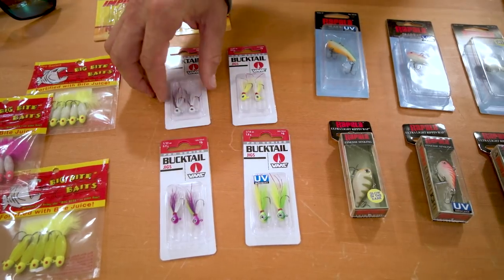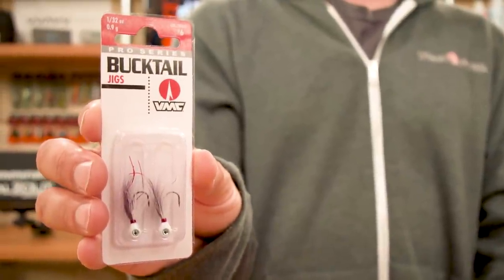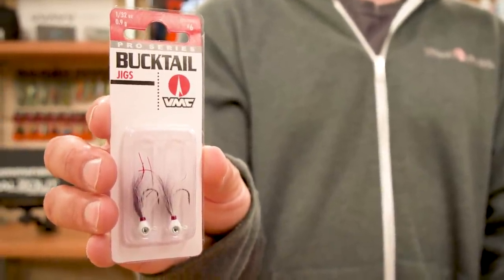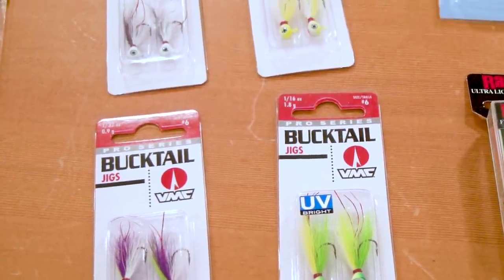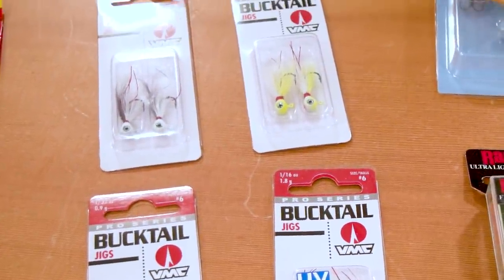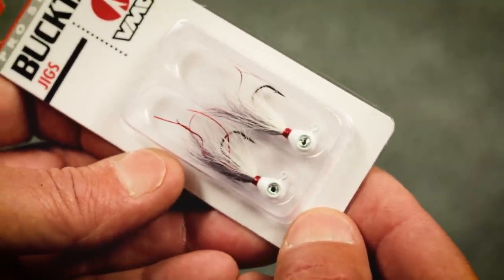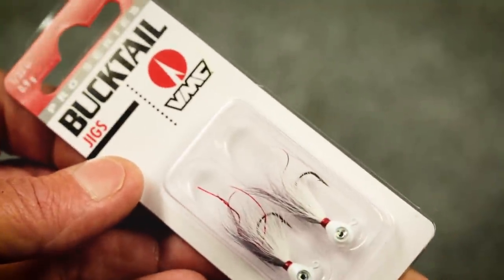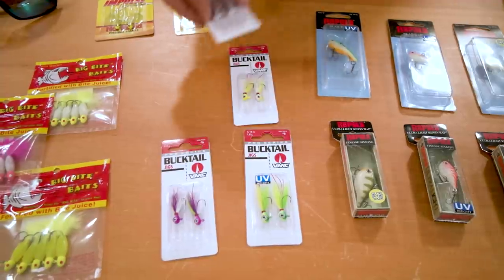And from VMC, this is the new bucktail jig in smaller sizes, the original bucktail jig. I've used it a lot for bass and walleye. They have a smaller size here, 1/16 ounce and 1/32 ounce, that are perfect for panfish, bluegill and crappie. Nice bright colors, great VMC hook on here. This is a tried and tested jig line that you should definitely try out. This can be fished under a bobber or cast.